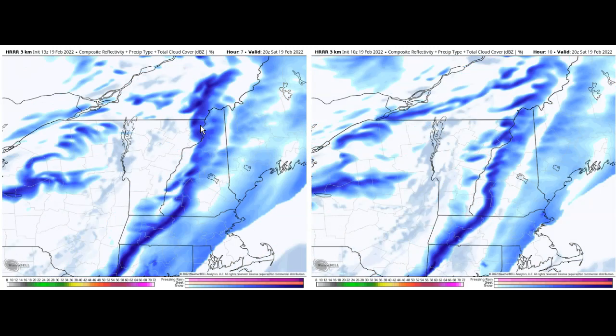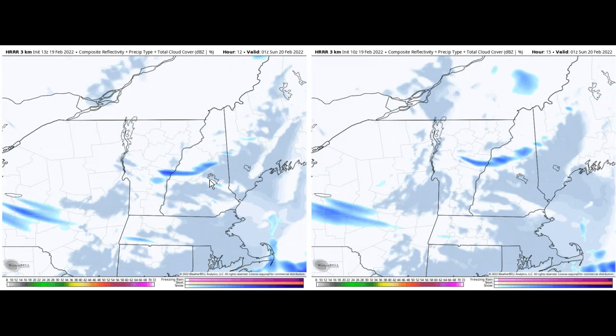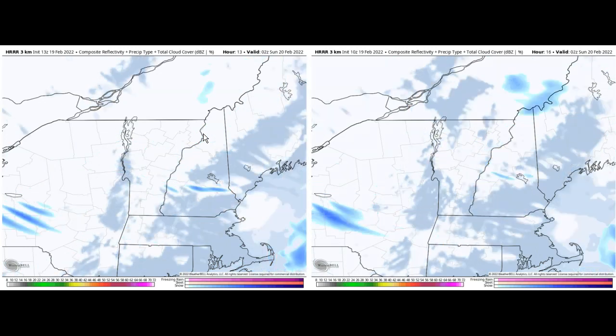Once this moves on by, I think this is going to be the heaviest snow squalls that we're going to see. But you can see there's a few others that may trail. And then the depiction is for stronger winds that are going to pick up, especially in the central and southern Green Mountains, with a couple more squalls. This would be valid around 6 o'clock. That's 7, 8, and then finally 9 o'clock.